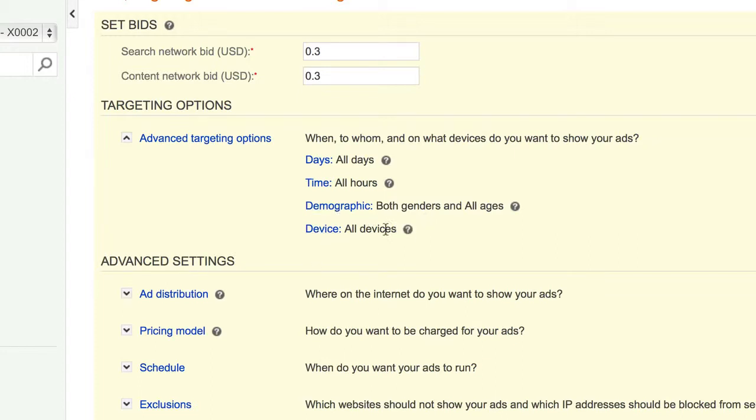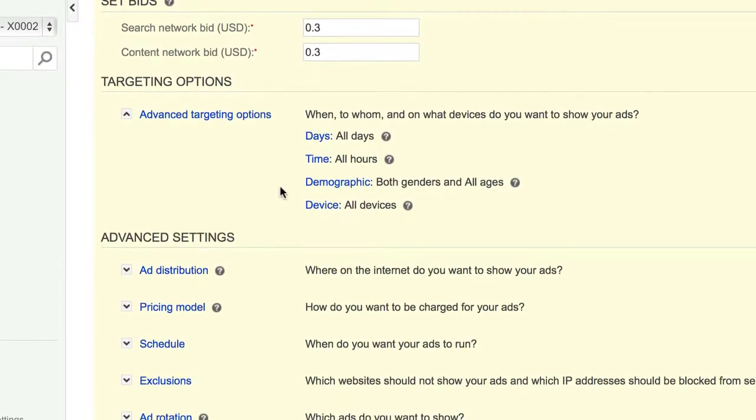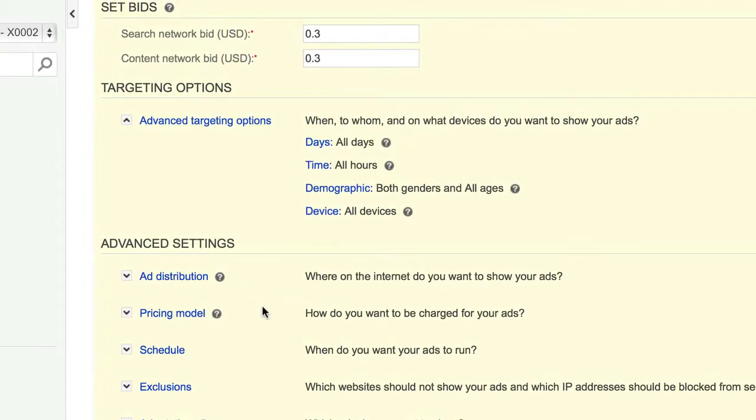Device. I want to run my ad on. If your site is mobile friendly, you can run on mobile devices as well. If it's not, then I suggest you limit. Again, like I told you, it's very intuitive, self-explanatory stuff. Stuff I don't even need to walk you through because you'll be like, man, you think I'm stupid? Come on. You know what I mean?